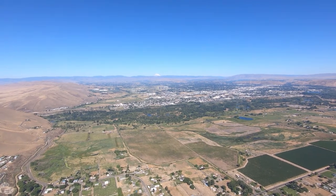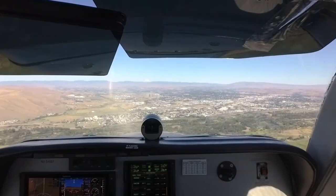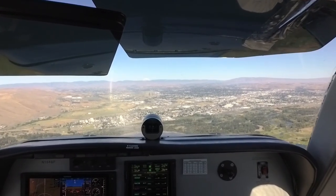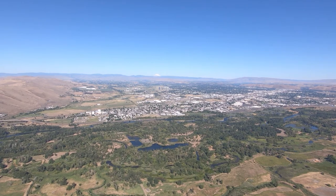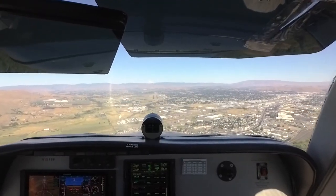We are in the groove. About 1,000 to go. Our missed altitude is 2,100. Prop into 25 for the go round or miss.